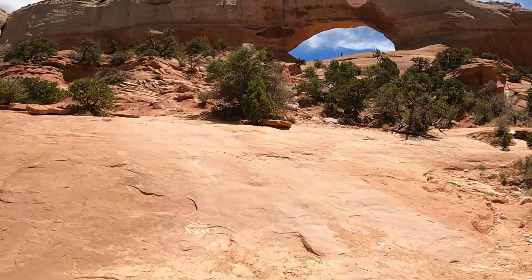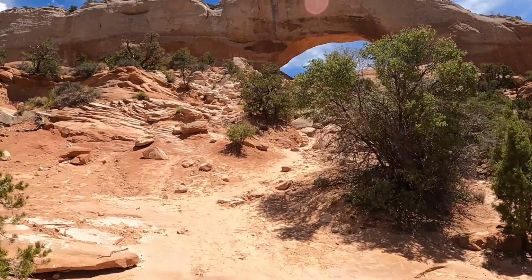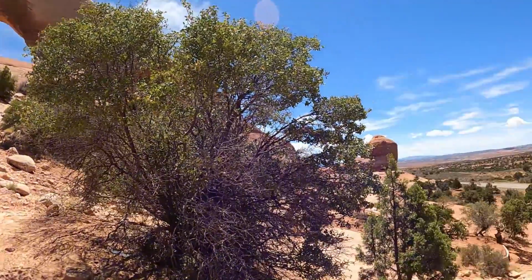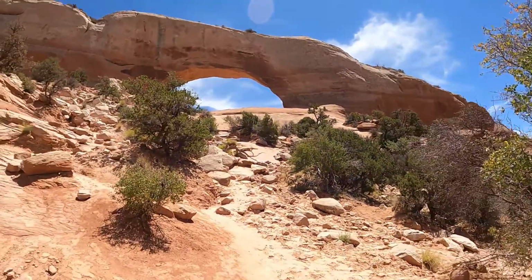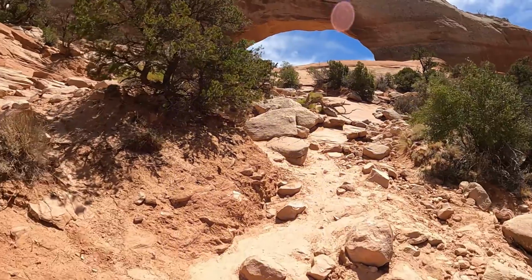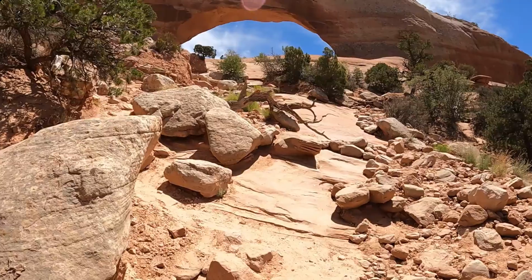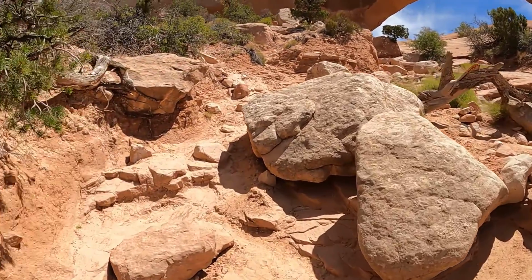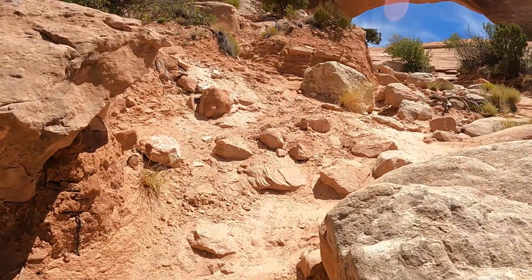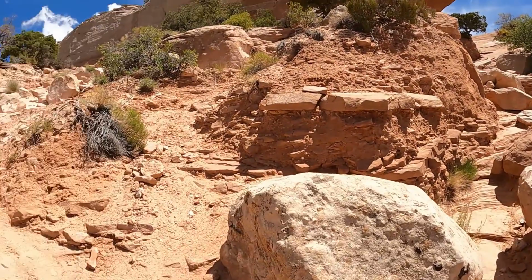Yeah, definitely not my hiking shoes. This is tougher with carrying a GoPro in my right hand, phone in my pocket, and a big camera around my neck.